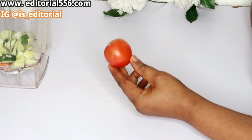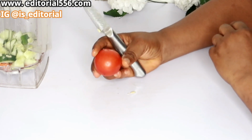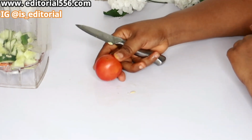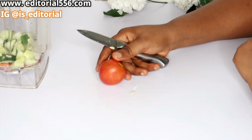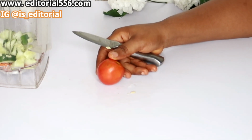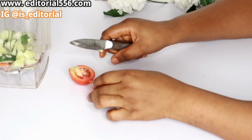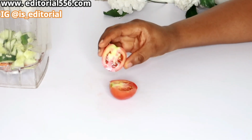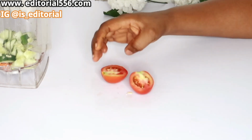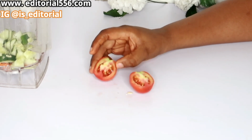And then again, we're going to be making use of tomato. Now, when it comes to the skin and the body, you guys, if you've not tried fresh tomato juice before, you are lacking. And maybe that's why you're experiencing bad eyesight, because fresh tomato is one amazing and natural ingredient that helps when it comes to the sight.